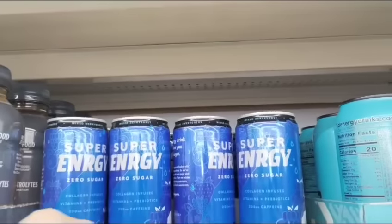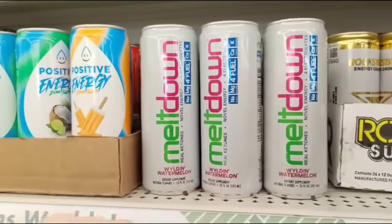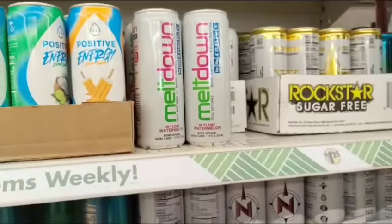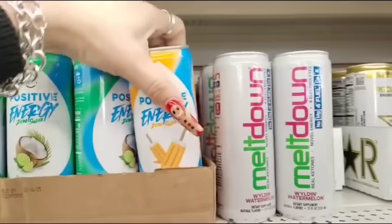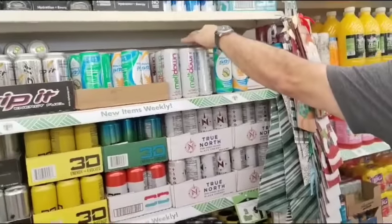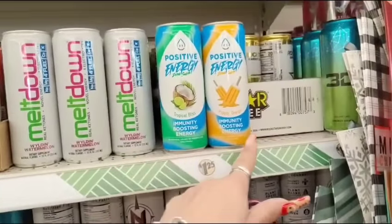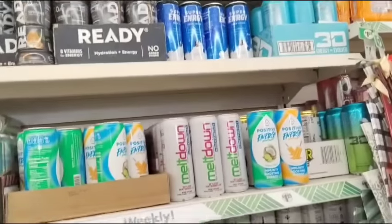We also have Super Energy Drink, zero sugar. This is new. Not sure how good it is, but I'm just showing it to you. We also have Meltdown. Yeah, I don't need to have. Crystal doesn't need to have any more Meltdowns. This encourages Meltdowns. I have enough Meltdowns. Oh, okay. Ooh, positive energy. All right, I like that. Look, we have creamsicle. What helps me lose weight? Maybe I should get some. Let me try it. All right, immunity. Now my husband's acting like the lady at Walmart. All right, positive energy, immunity boosting energy, creamsicle, popping orange. Cool. See, that's new, and that's new. So that's pretty cool. I'm digging all this.